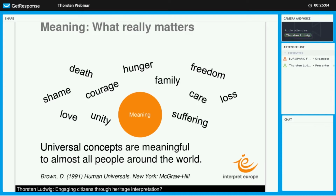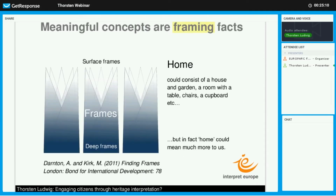And we can distinguish this meaning in different layers. We can say universal concepts trigger frame facts. So if we have meaningful concepts, they put frames on facts. And I will explain what I mean by this. You see, if you think about one such concept, like home. Home is something which does something to almost every person on earth.